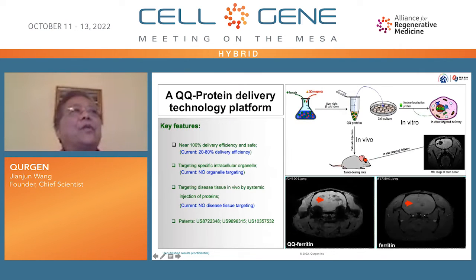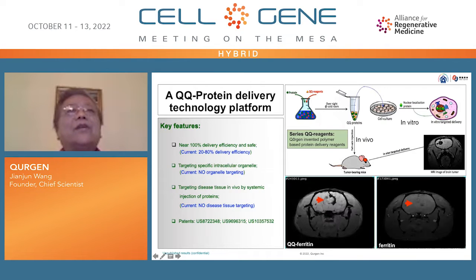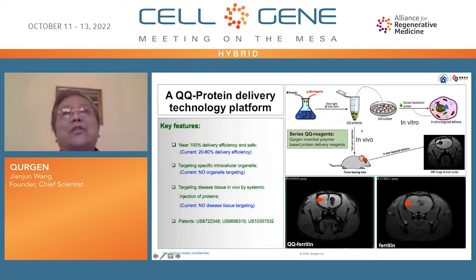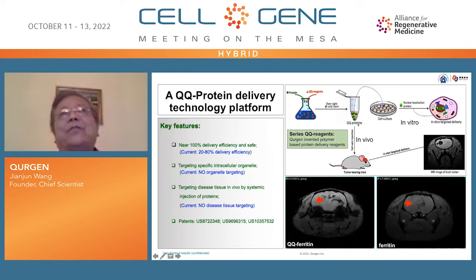The first is the protein delivery technology. This technology is based on a series of QQ reagents. The QQ reagent is a QURGEN invention, which is a polymer-based protein delivery reagent. We have a pre-made QQ reagent, and the protein could be from any source, for example bacteria-expressed, mammalian cell-expressed, or isolated protein. All you need to do is mix the two pre-made QQ reagents with the protein with a certain procedure, and then we will have a QQ modified protein.